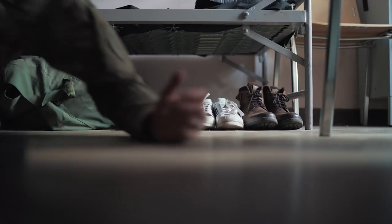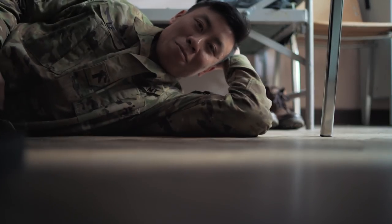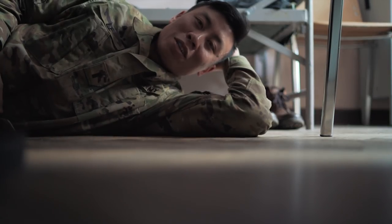There aren't many outlets in this room either. There's actually two to be exact. So my roommate and I, we bought a power strip to plug in all of our electronic devices. Down here, this is where I put all my duffel bags and my rucksack. Oh, and my boots and my shoes go down here too. We each have a locker for jackets, civilian clothes, toiletries, and really anything else.